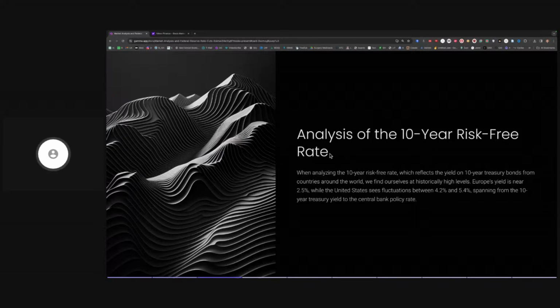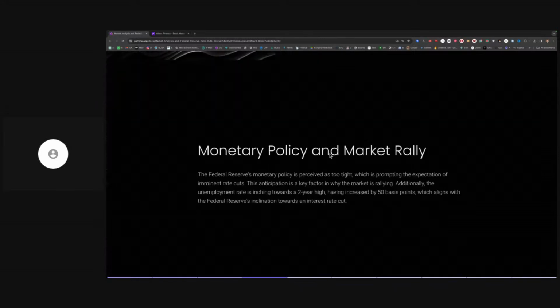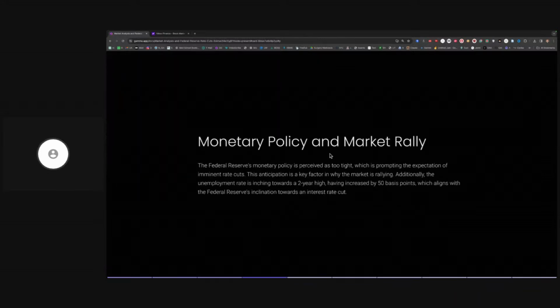It's very clear that we need to dial interest rates back down, which is exactly what the Federal Reserve is doing. I'll go more specific into this. You can basically measure other Eurozone 10-year treasuries by looking at their risk-free rate, and that should be a prognostic indicator of where we're going to be, which is kind of weird because we usually set the trend. So, monetary policy and market rally.